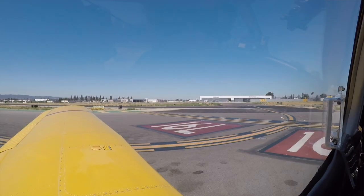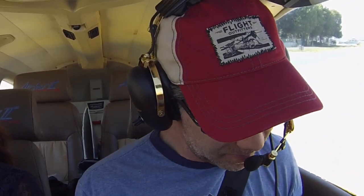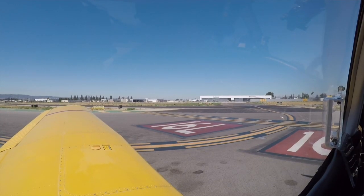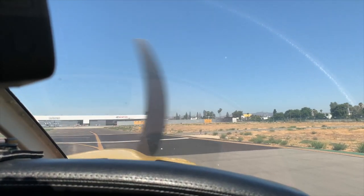Van Nuys Tower, Cherokee 130 Juliet Mike, ready 16 left. We're going to be requesting a Burbank transition. Say when you're past Victor Alpha, turn base for departure. We'll turn base past Victor Alpha, Cherokee 130 Juliet Mike. Van Nuys Tower, squawk 0202. No turns, hold the 101 freeway, below 2,000. Wind calm, 16 left, clear for takeoff. Clear for takeoff 16 left, remain below 2,000, and remain south of the 101, 0 Juliet Mike.